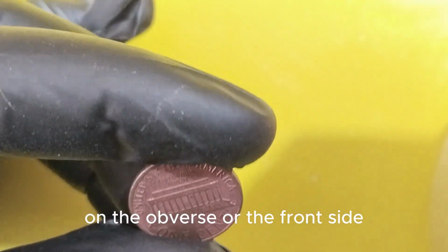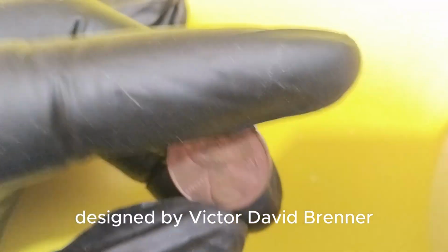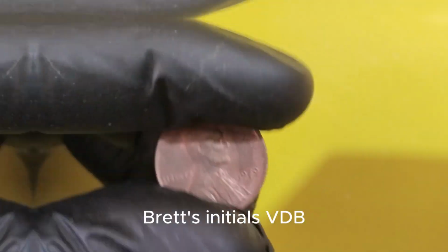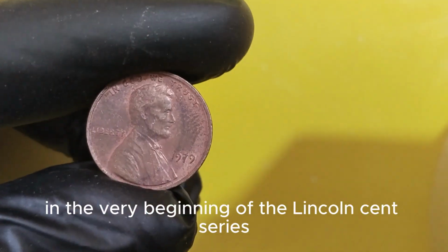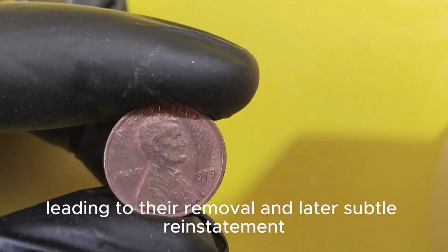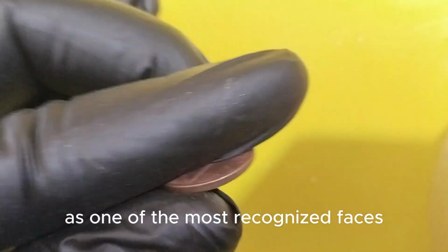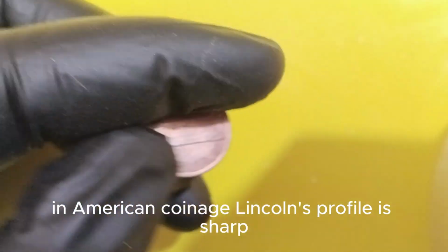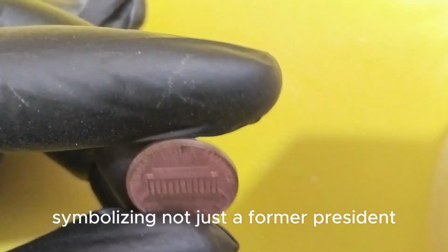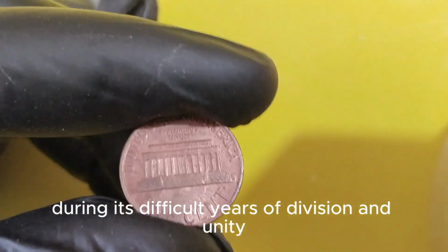On the obverse, or the front side, we see the iconic portrait of Abraham Lincoln, designed by Victor David Brenner, which had been the face of the penny since 1909. Brenner's initials VDB had stirred controversy in the very beginning of the Lincoln cent series, leading to their removal and later subtle reinstatement, but by 1979 the design had already cemented itself as one of the most recognized faces in American coinage. Lincoln's profile is sharp, detailed, and dignified, symbolizing not just a former president, but the spirit of the nation during its difficult years of division and unity.